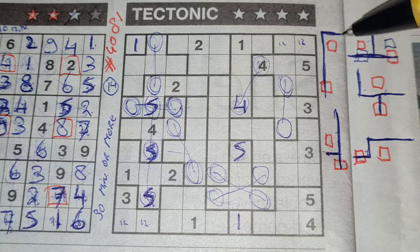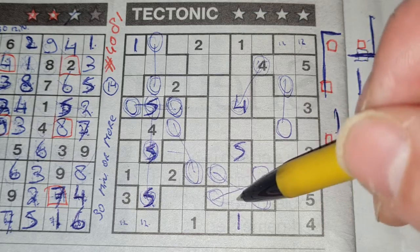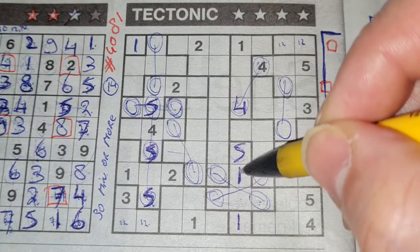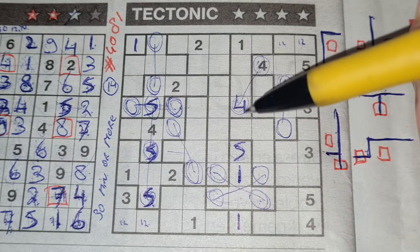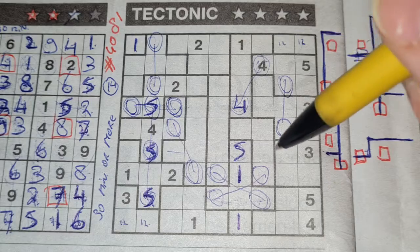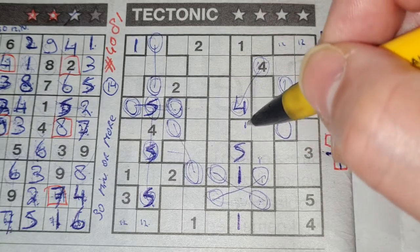Okay, so let's get started filling those numbers. These 3 boxes surround the 1, so they cannot be a 1. So 1 box is left for the 1, and it should be there in this T-shaped area. Okay, then how about these 2 boxes? They cannot be a 1, so the 1 could be here, could be there.